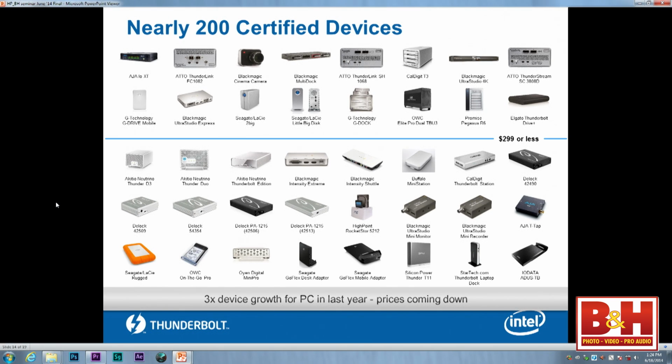On the PC side, a lot of the early devices, since Apple came out with the Macs first with Thunderbolt, really worked with the Mac. In the last year and a half, they all support PC and Mac. And so over the last year, the number of devices that you can plug into any one of these HPs has tripled. Most of these devices will support that.